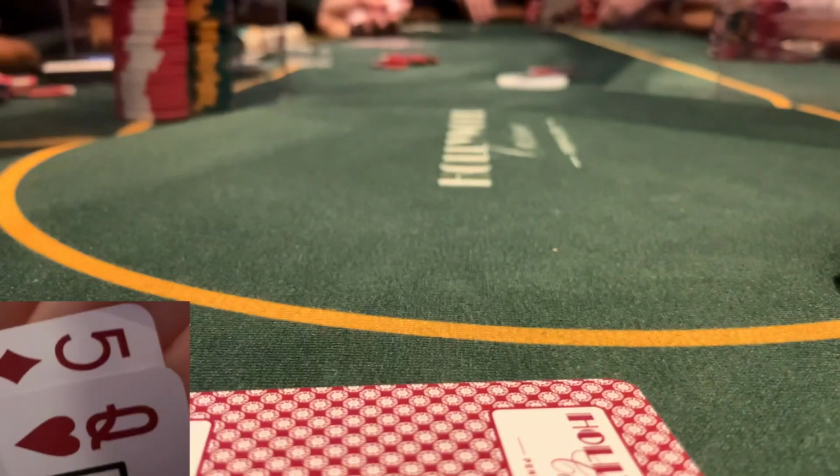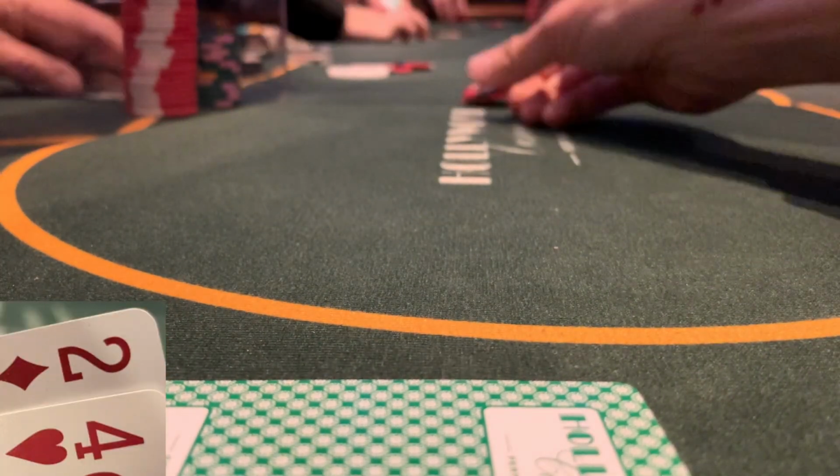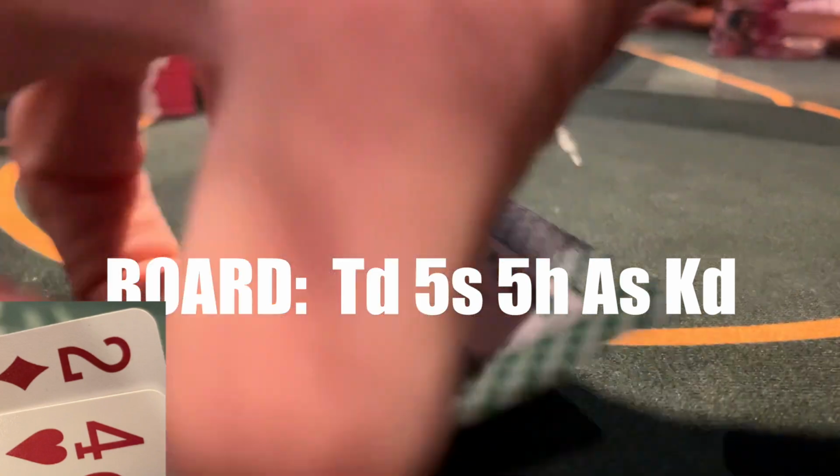I limp Queen 5 offsuit on the button after a couple of limpers, and Dr. Strong Chips or Dr. Straight Chips or whatever I'm calling him makes a raise and I fold. I limp for $10 on the button straddle with 4 deuce offsuit. We go 3 ways. The board comes down 10-5-5 ace king. We just check it down, and somehow my hand does not win at showdown.